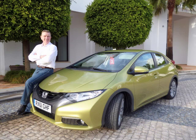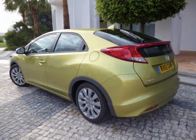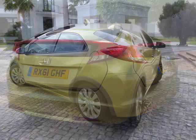It now becomes a tax band B, again through lower CO2 emissions. And of course our 1.4 and our most popular model is still a tax band B car. The thrilling thing for us is that the price has not changed. For our 1.4 engine, we hold the 29,995 price. For our 1.8, we're talking over 23,000, which again is a significant improvement on what it was.